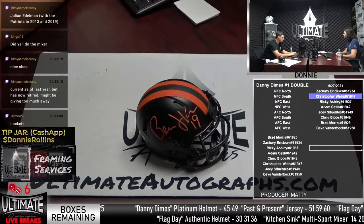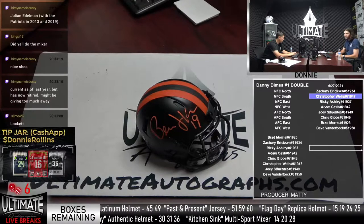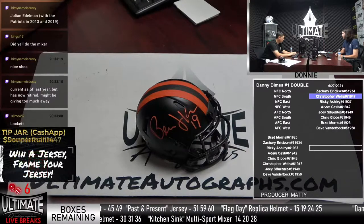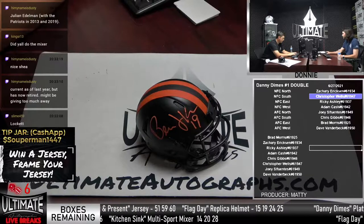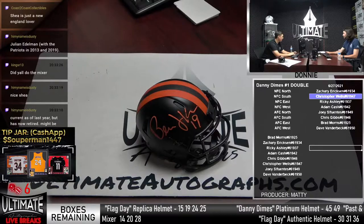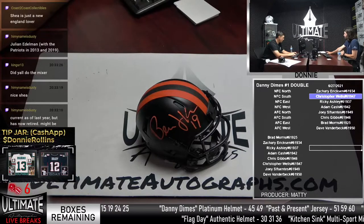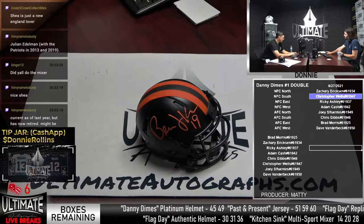Live break number two for the Flag Day Authentic. Single box break, 7 spots remaining. Live break number two for the past and present jersey. We have 2 of those left. 6 spots remaining. Live break number two for the Flag Day reps, 8 spots remaining. Kitchen sink number two, 9 spots remaining. Danny Dimes is sold out, we think.